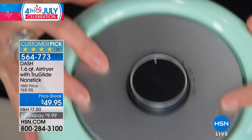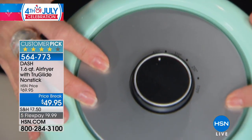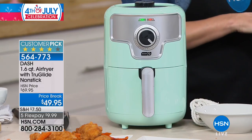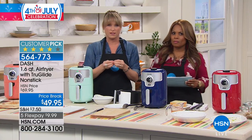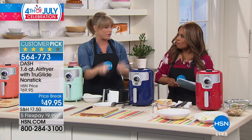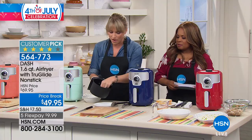Is there any type of learning curve with this? Like, does it cook a little faster? Yeah, it cooks a lot faster. So that's why I say 5 minutes on average for the crunchy things. If it's frozen French fries, it's about 15 minutes, if you take them right out of the freezer and throw them on the inside. That makes sense. It's about 15 minutes.